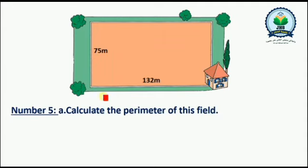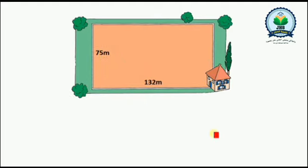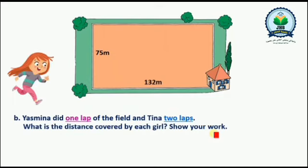The solution. Here we have a rectangle. The long side is equal to its opposite side. So here we have 132 meters. And the short side is equal to its opposite side. So here we have 75 meters. The perimeter is equal to 75 plus 75 plus 132 plus 132. So it's equal to 414 meters.